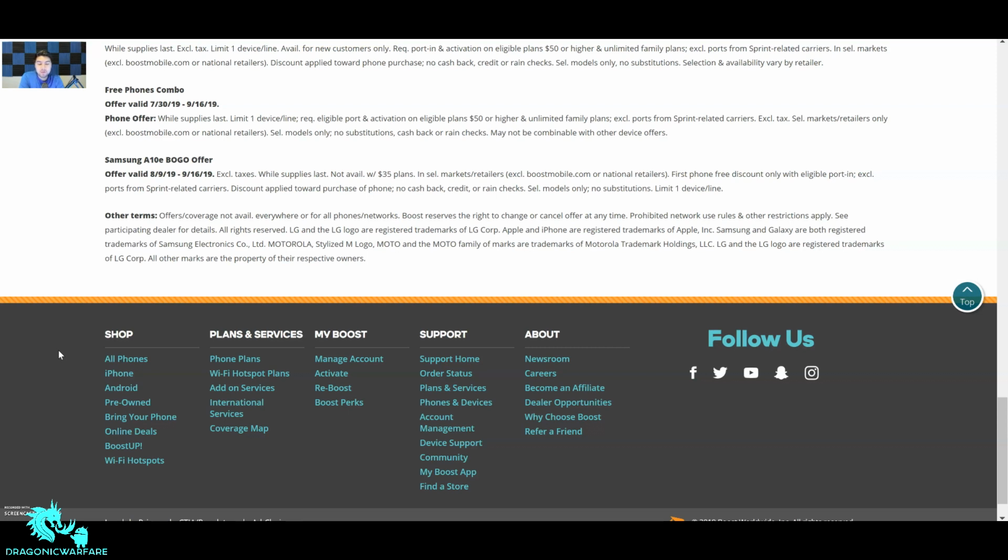It says first phone free discount only with eligible port-in, excludes ports from Sprint. So if you already have a carrier that uses Sprint's network, you will not be able to take advantage of this switcher offer. So if you have Metro or Cricket or Verizon, US Cellular, AT&T, or anything like that, you know what I mean.